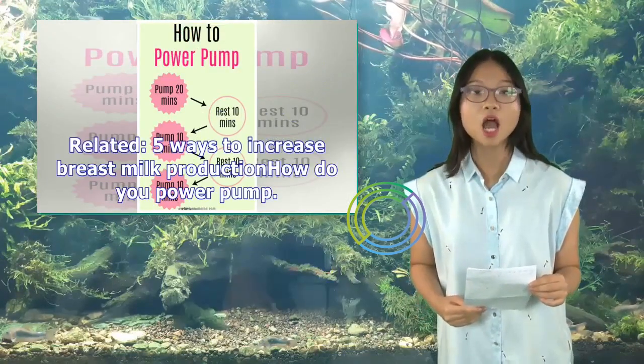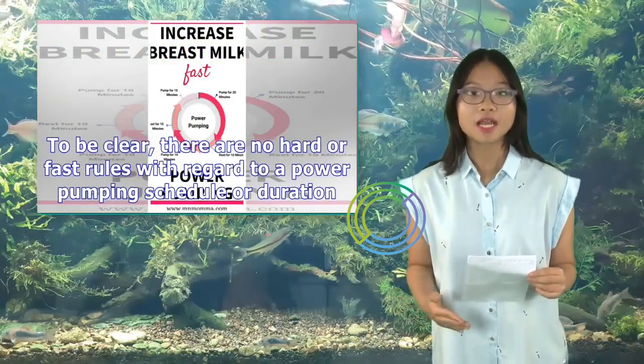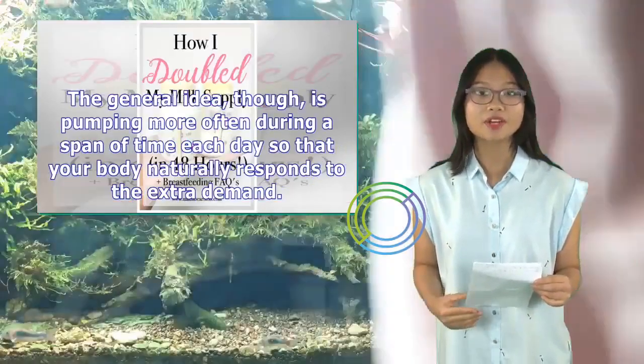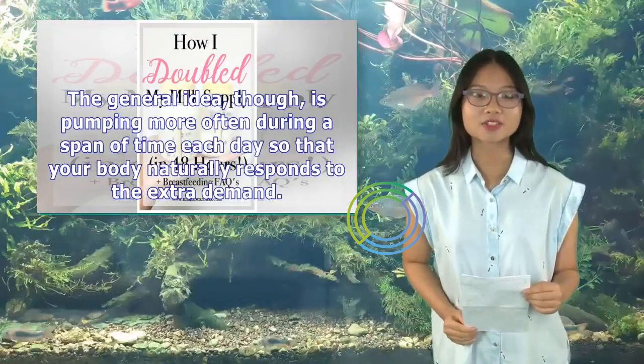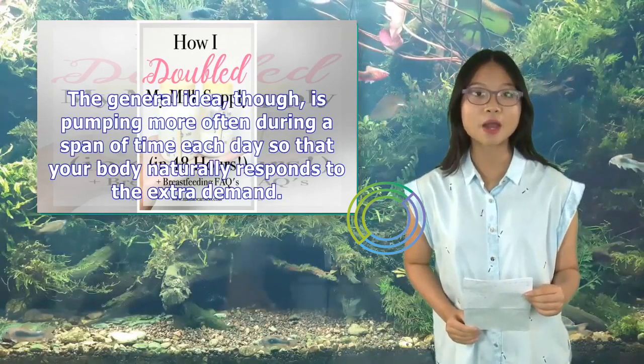How do you power pump? To be clear, there are no hard or fast rules with regard to a power pumping schedule or duration. The general idea, though, is pumping more often during a span of time each day so that your body naturally responds to the extra demand.